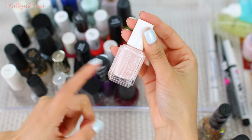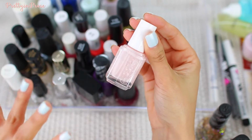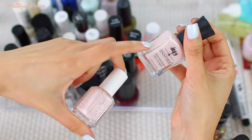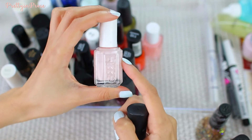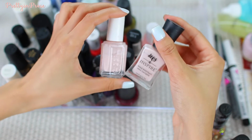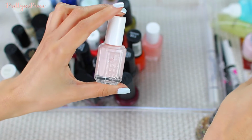I have Essie's Romper Room, which is probably one of my top 5 favorite nail polishes of all time. It runs very closely with this one, because I actually picked this up looking for a dupe for Essie's Romper Room, since a lot of times it would be sold out at my local CVS or Target. So I got this one hoping it would be a good dupe, and it actually is very, very close in color.